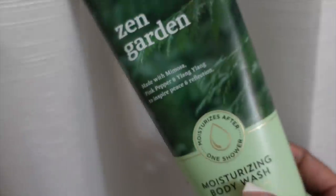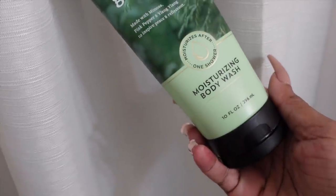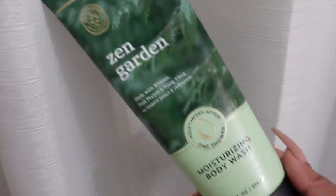And honey, Bath and Body Works. Am I the only person that's irritated that they put this body wash in this? Like, I get it, but I don't. Because, baby, I be thinking this lotion.